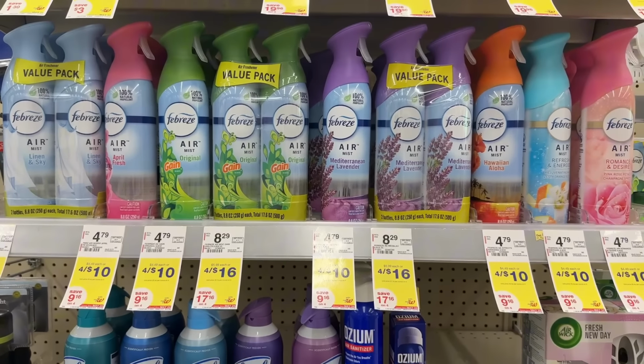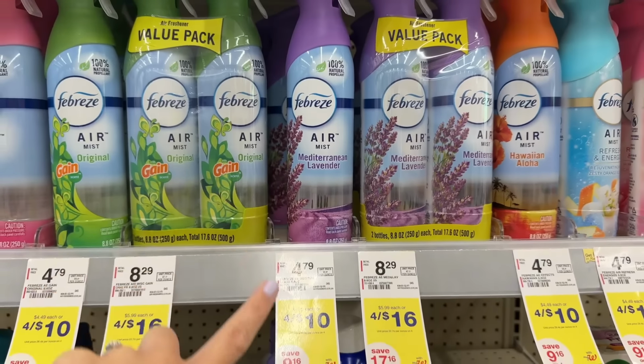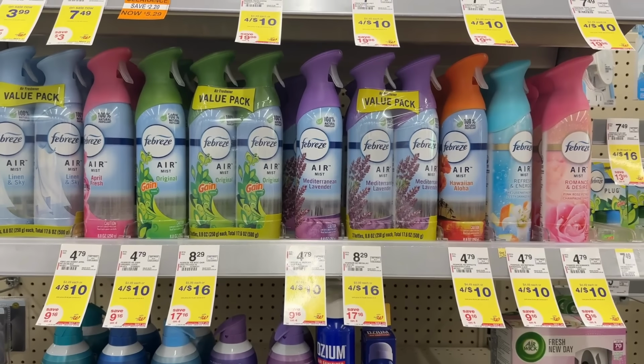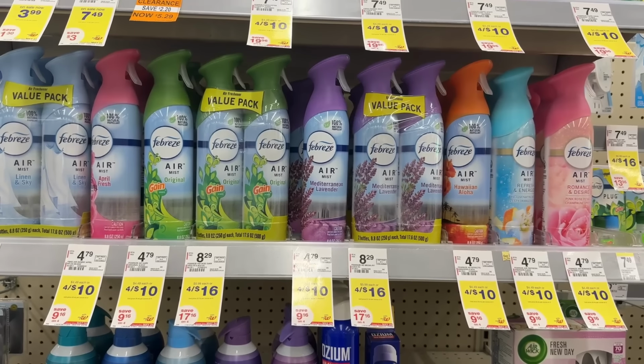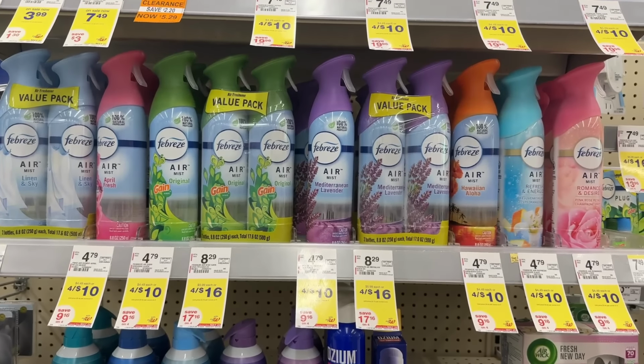Another option you can do is grabbing 4 Febreze products. So the Febreze Air, the single ones, are 4 for $10. So you would pay the $10, but then you're gonna submit to Ibotta for $1 cash back each. Gives you $4 cash back. Makes your final cost $6 for 4 products, which is not a bad deal for Febreze.